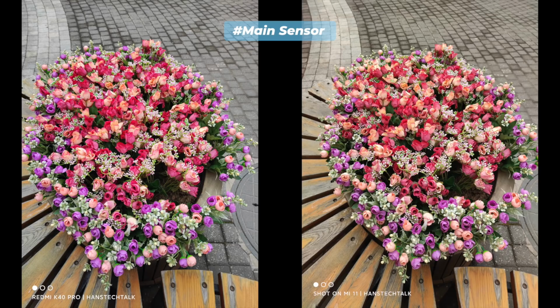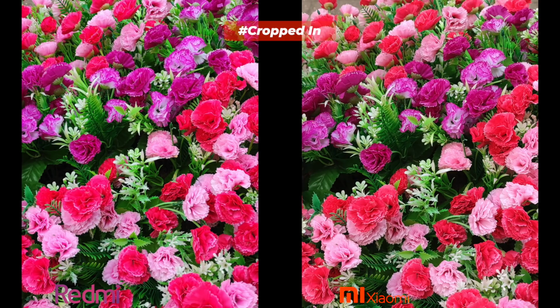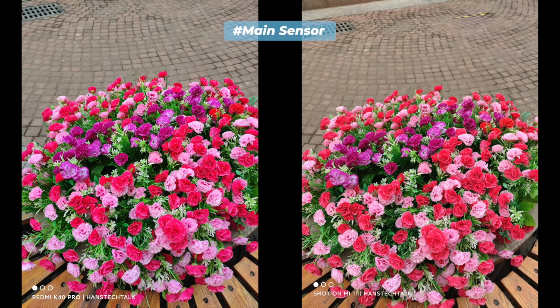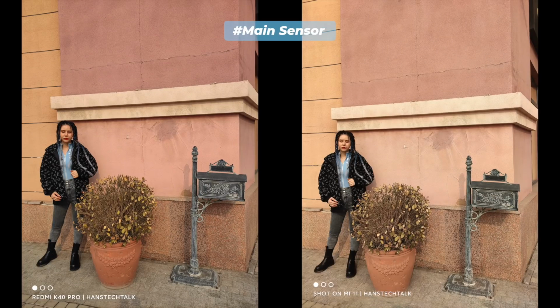Before we move forward, I want you to know and understand that color grading is pretty similar under bright daylight or in any good lighting condition. It doesn't matter whether you take a 108 megapixel image or a pixel binned 27 megapixel image. Actually, there are a few defining factors that make the differences. Like white balance, midtones, shadows and details are not always the same. Sometimes it's better on Redmi K40 Pro and sometimes it's better on Mi 11. A lot depends on ambience and surrounding colors, especially when AI is enabled. And this goes for both Redmi K40 Pro and Mi 11.